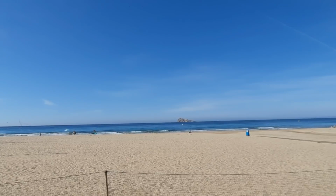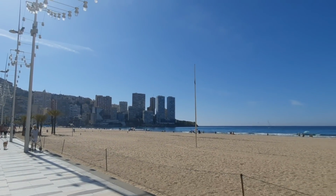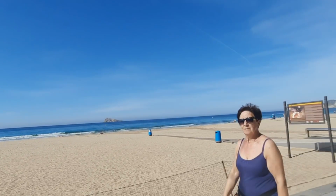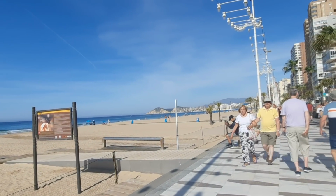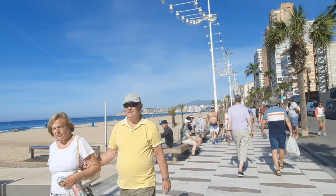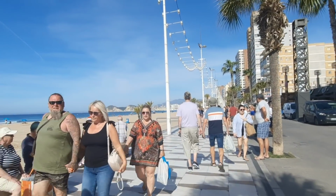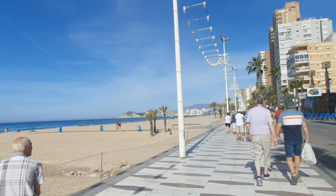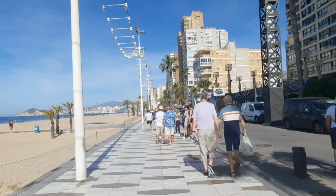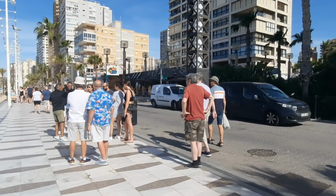This area is probably less affected by sunbeds. See, we did not see sunbeds in a while, which is good. So you still have some space. It's not like Levante Beach is packed with sunbeds. There are many of them, that's true, but it's not something that we cannot deal with. There's still a lot of space for people to lay down, and bring their own umbrellas and sunbeds if they want to. Oh my God, that's the same thing here.